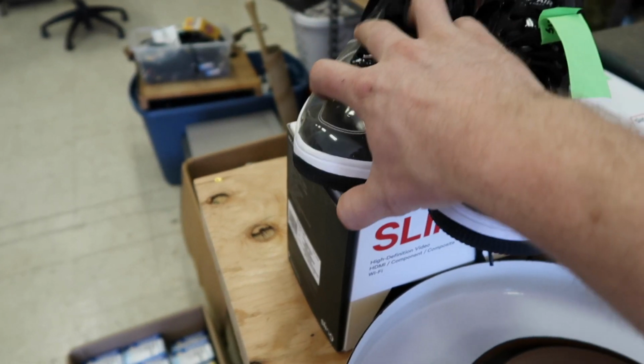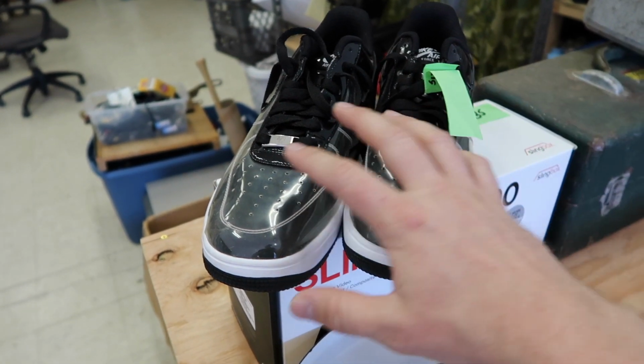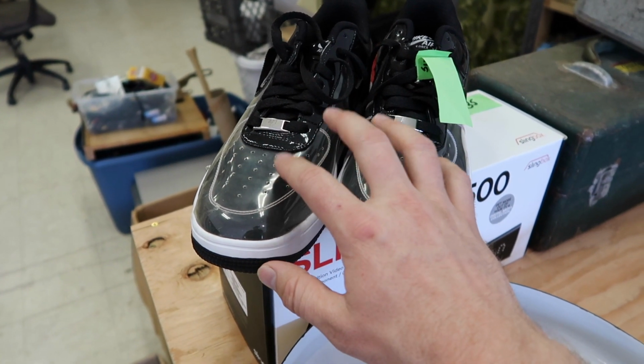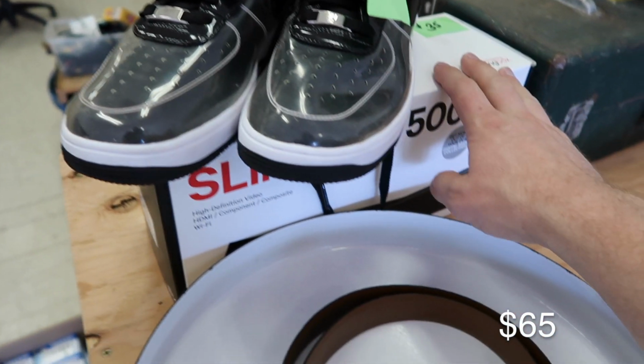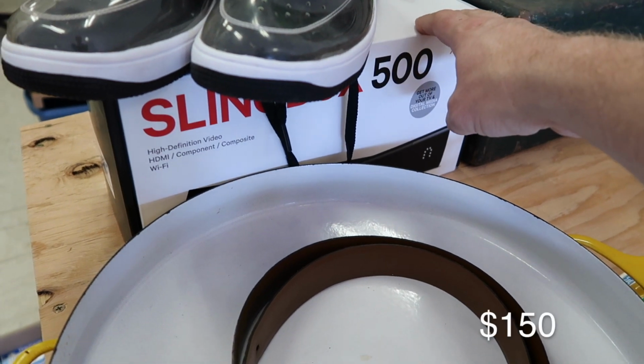So I found a similar shoe on eBay for about $65 I believe, and then the Slingbox goes for about $150.